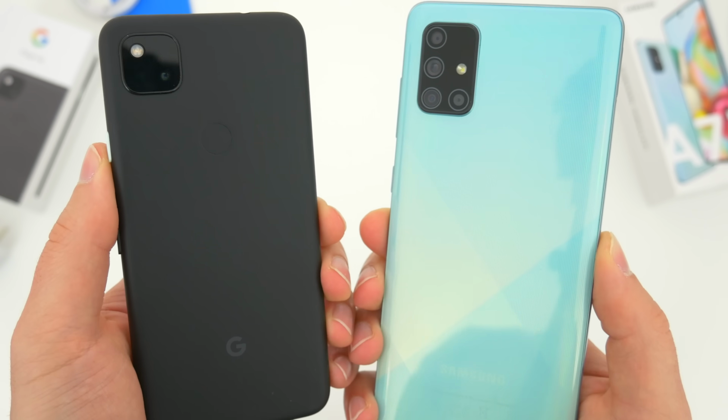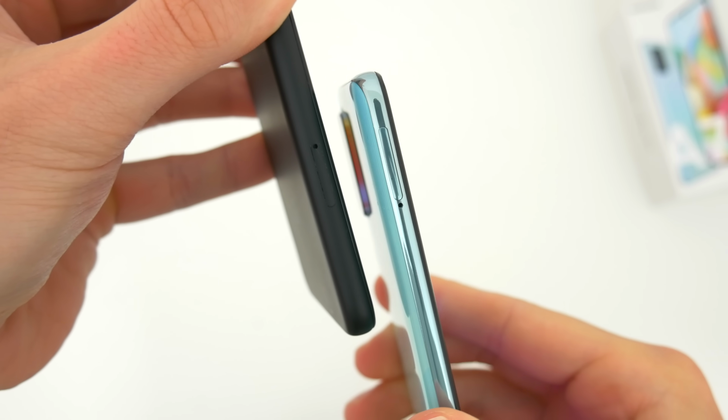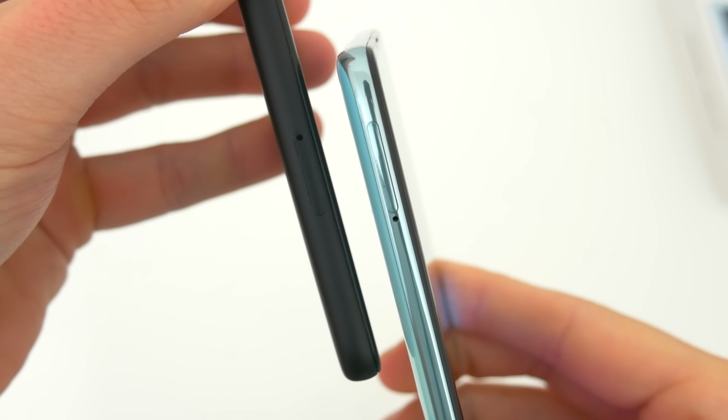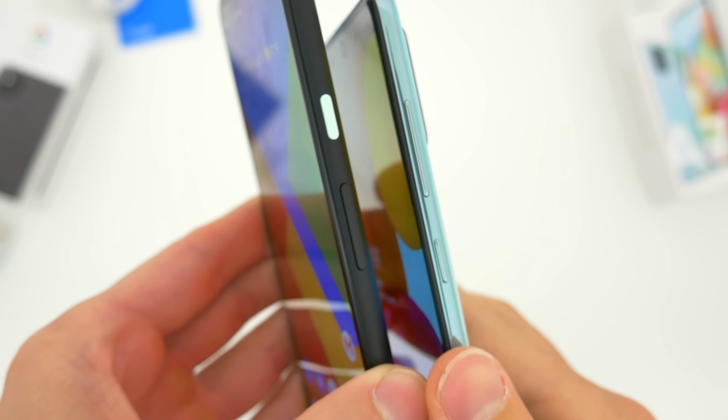Both of these phones are just plastic devices from start to finish. Taking a look around at everything else, on the left side, both phones do have a SIM tray, but only the A71 has the expandable storage as well. That's not offered on the Pixel 4a.